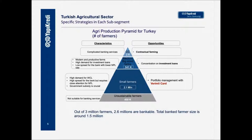This is the very bottom of the pyramid, and they generally immigrate to cities to get another job. And above that, we have small farmers that have a high demand for working capital loans, I mean operating loans, since they don't have enough capital accumulation. So the biggest part of the pyramid requires bank finance.